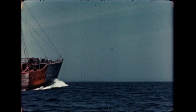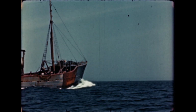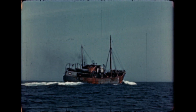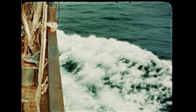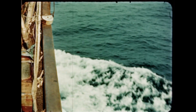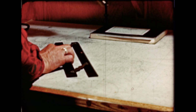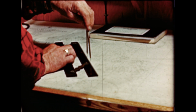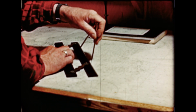Just 180 miles from the coast of Nova Scotia are the well-known fishing banks. These are shoals where the water is from 25 to 100 fathoms deep. Banquereau, Middle Ground, Sable Island, and Grand Banks are the better-known ones. And as the trawler steams on her way, the captain plots his course on the chart, marked to show depths of water and location of fishing grounds.